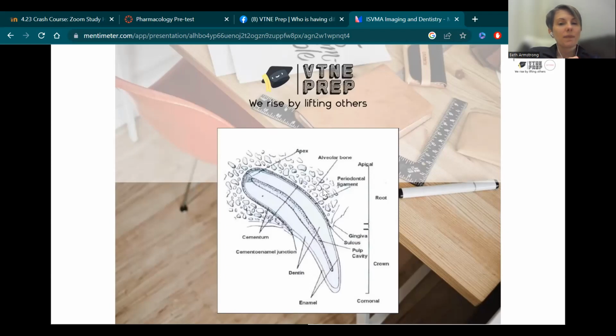Now, the apex of that tooth here is this bottom part of the tooth. Some people think this is the bottom, that's fine too, either way. But the top part of the tooth, bottom part of the tooth, that has all that nerve connection and also where the blood supply is coming from and stuff like that. Okay.